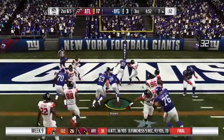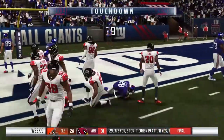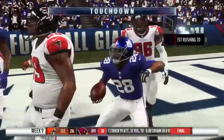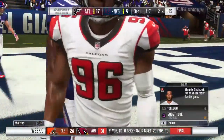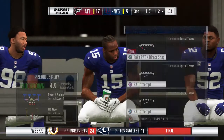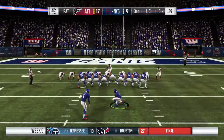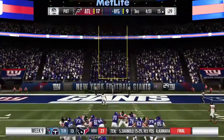Now a handoff to Richard. And he will take it on in for a Giant touchdown. A great play there. His second touchdown on the season. And the Giants have got it back to a one-score game. That's a score you felt they had to have here in the third quarter to get back in this game.